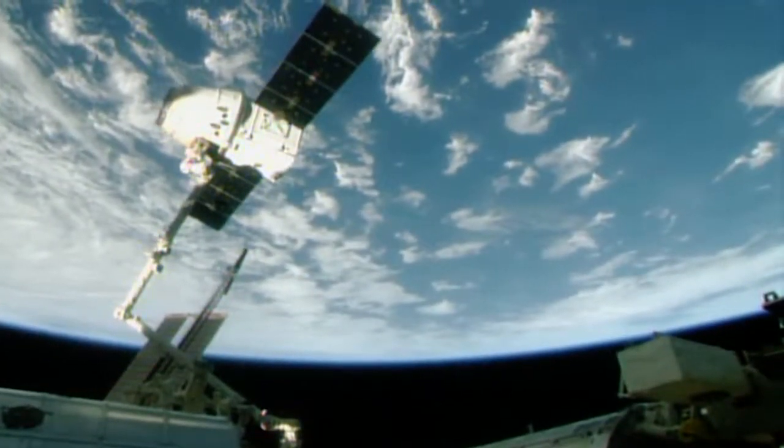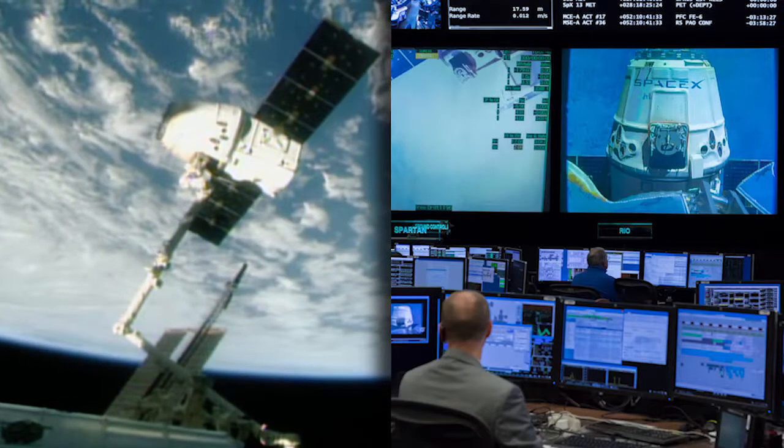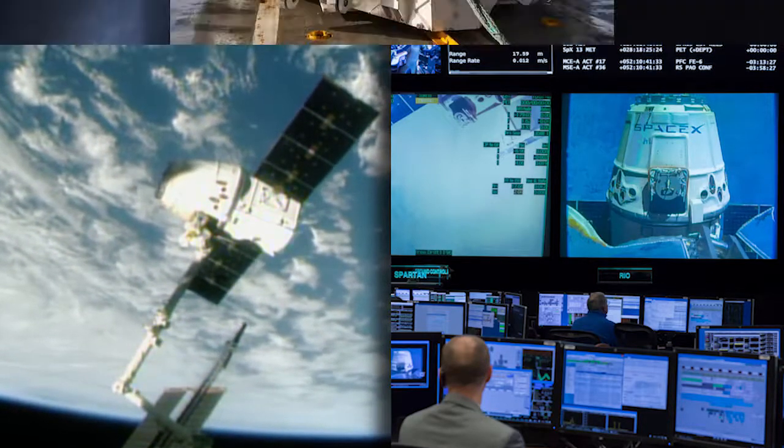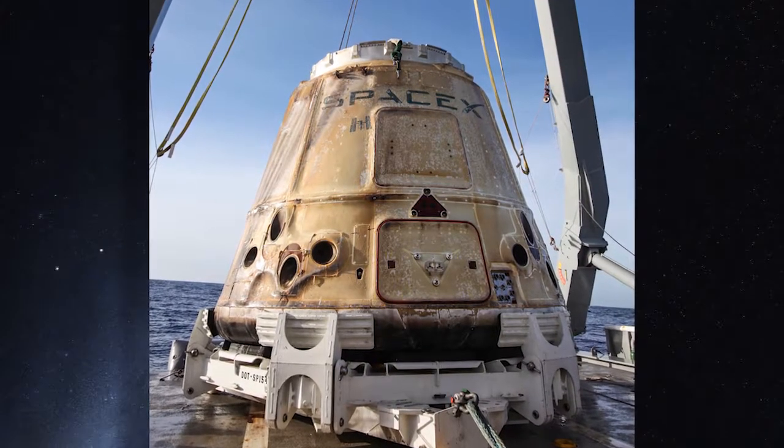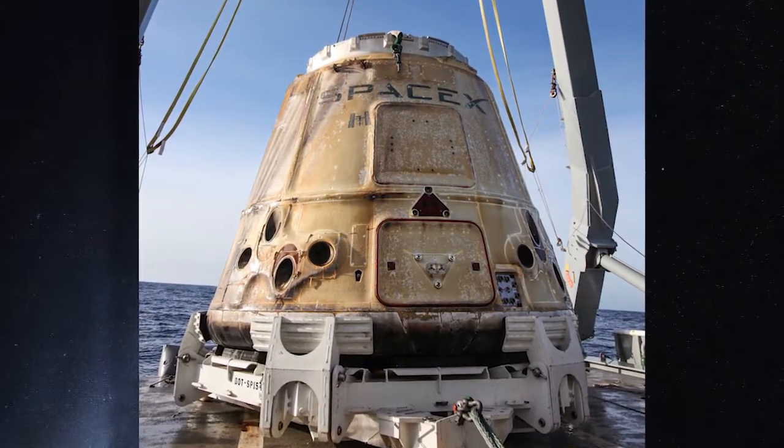After being maneuvered into position and released entirely by ground operators, a new feat I might add, the SpaceX Dragon landed safely in the Pacific on Saturday with 4,100 pounds of cargo and science samples on board.